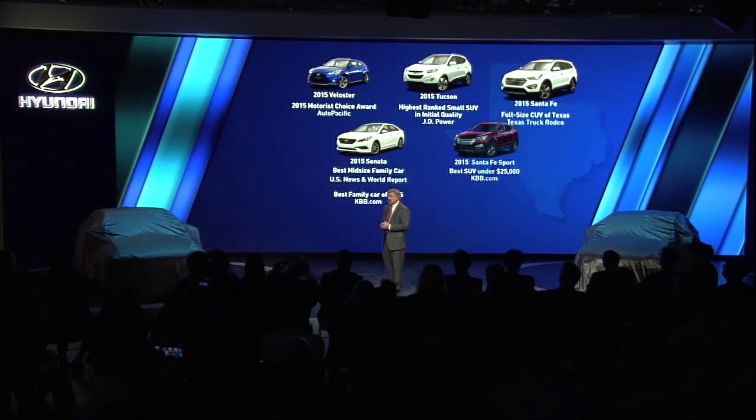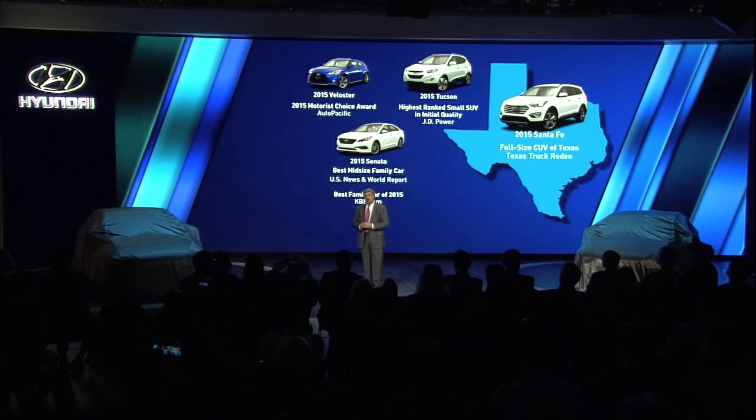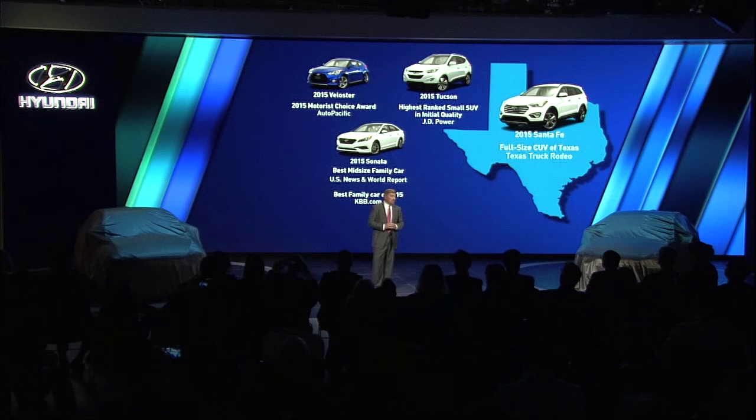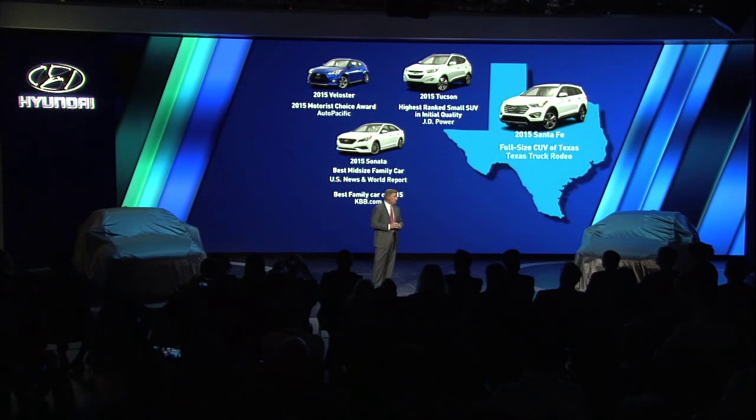I'm especially proud of our Santa Fe scooping up the award for full-size CUV at the Texas Truck Rodeo. Believe me, if a Hyundai CUV can win in Texas, we can win anywhere. So this is disruption Hyundai style. It is who we are. We're inspired by our customers.